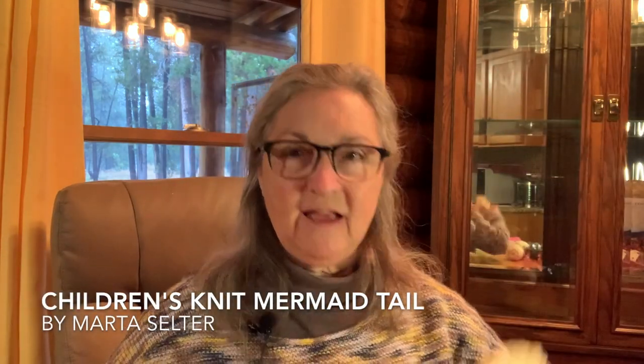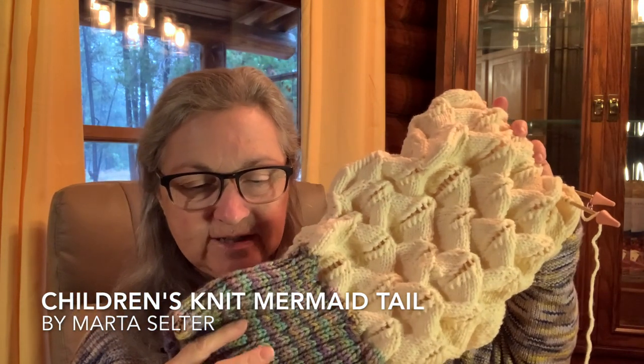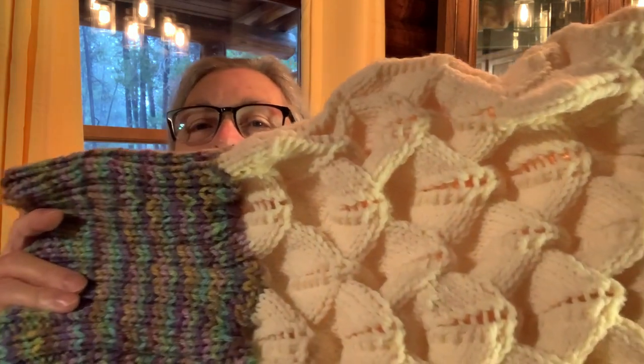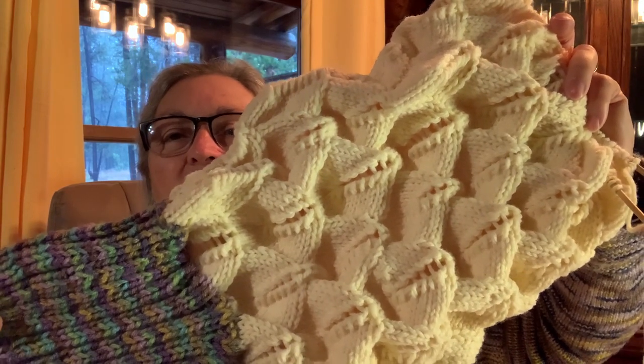I did haul something up to Strawberry Lake with me, and I did not get it out and show that up there either because, frankly, it was too cold, and I wasn't feeling up to it. So this is what I took up with me. This is called the Children's Mermaid Tail. Oh, that looks nice on camera. This is by Marta Selter Design. It's a free pattern. Does that look like mermaid scales? It looks like fish scales, right? Oh, that's pretty cool looking.